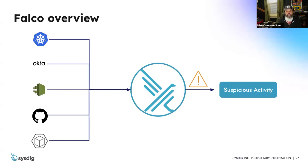And basically what it does at the most basic level is it takes input from various streams, it processes them and looks at them and compares those streams to a rules library, and then it alerts you about suspicious activity. So right now, that's all you need to know. It takes an input, it looks at the input, and then it alerts you if there's a problem.